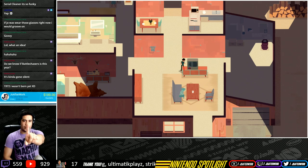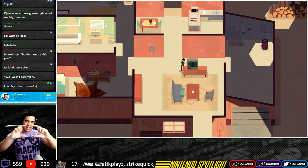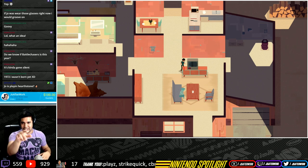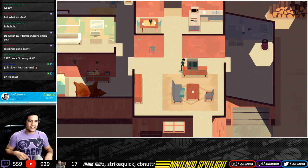Just one nitpicky thing. The text box blends in with the shade of that ceiling. I wish they just made like a solid color so that way I can not struggle to read it, because I'm having a hard time as some of the text is going into that shade there.